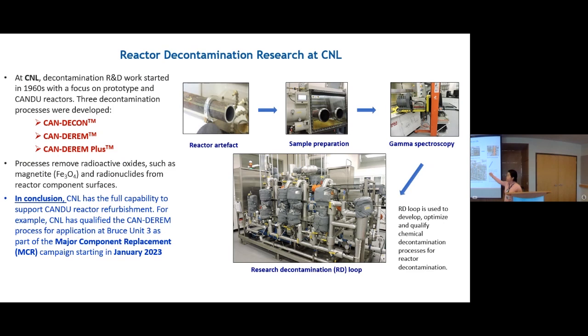As you can see from the pictures on the right-hand side, in our lab, we receive reactor artifacts from the stations, and then we will cut them, send them to the hot cells, machine them, and prepare them into specific geometry and sizes. And then we can do sample preparations inside the fume hood. And then we will detect the radioactivity on the surface, such as using gamma spectroscopy, before conducting our decontamination work. And then we can mount the coupons into the RD loop, which is a unique facility in our lab to perform qualification and optimization of decontamination processes.